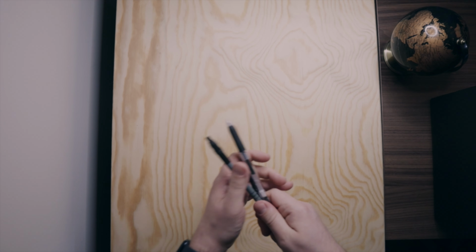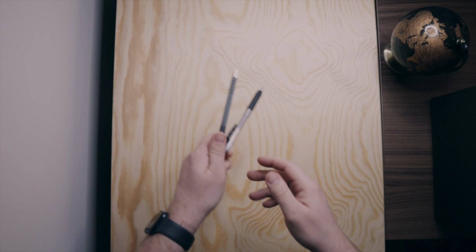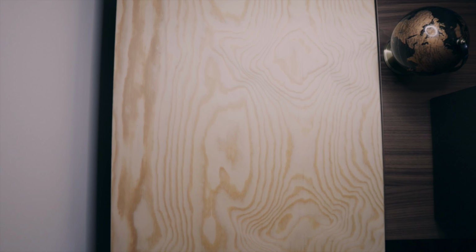So yeah, ballpoint pens, just good for filling out those little forms that come up. Always good to have a couple on you, and these are so cheap. They don't take up any room. Throw them in your bag. You should always have a pen with you.